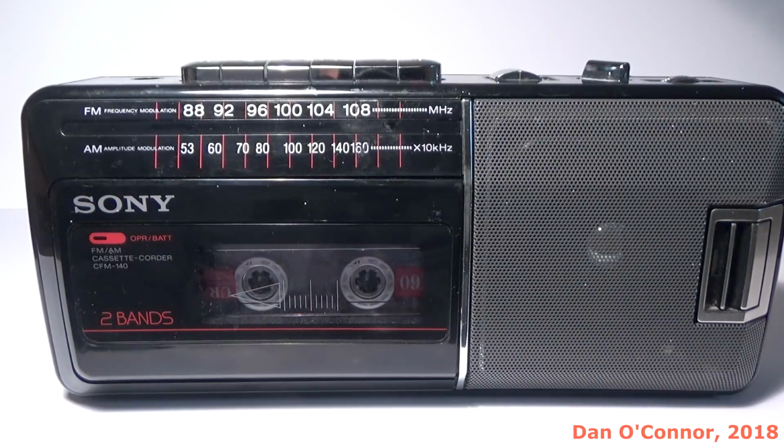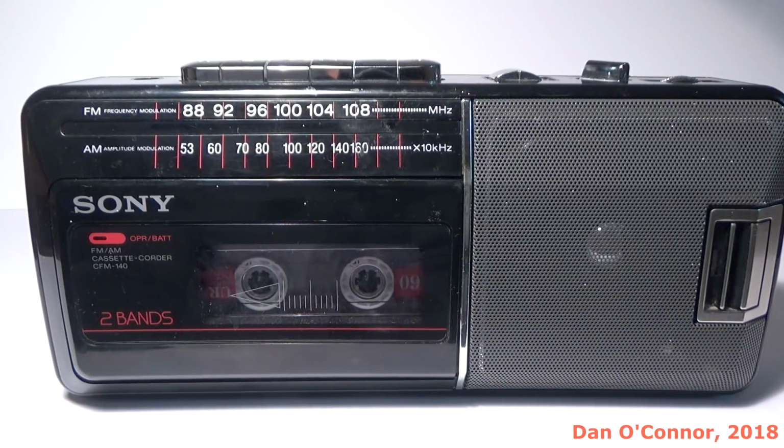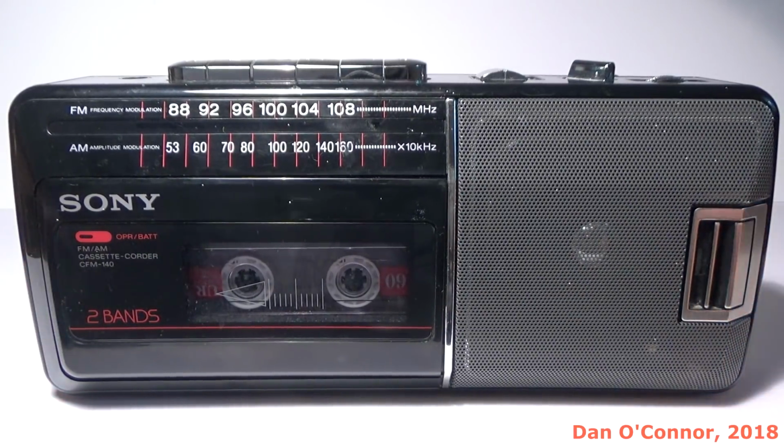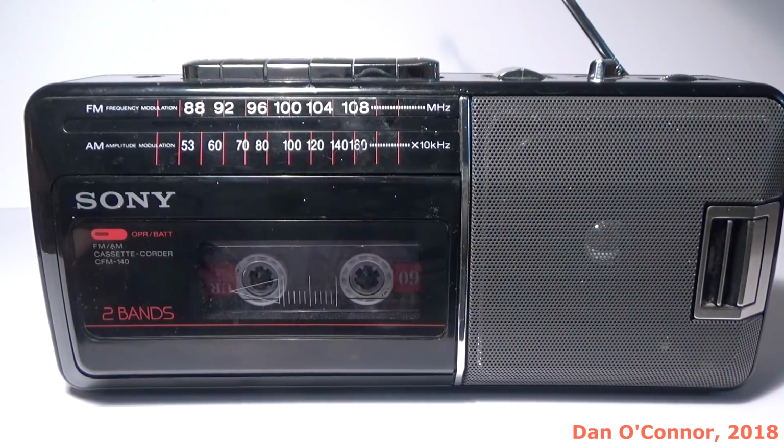Okay, well, what can I say? It's a condenser microphone recording. Not great, but not terrible either. Alright, let's try recording off the radio. What's on the radio?